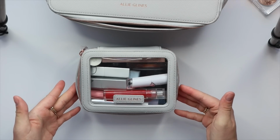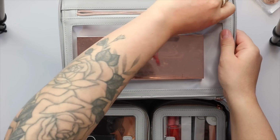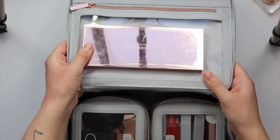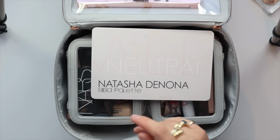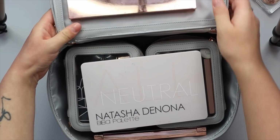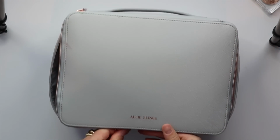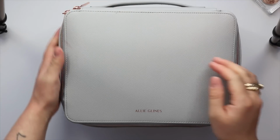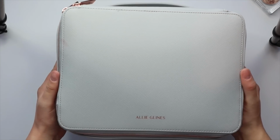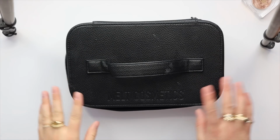There, now I wasn't forcing it to close. Surprisingly, everything fit. I'm gonna squeeze one palette up there, and then like so. Okay, and everything fits really nicely. Very surprised about that. Perfect. She's very heavy. Now let's pack my skincare.